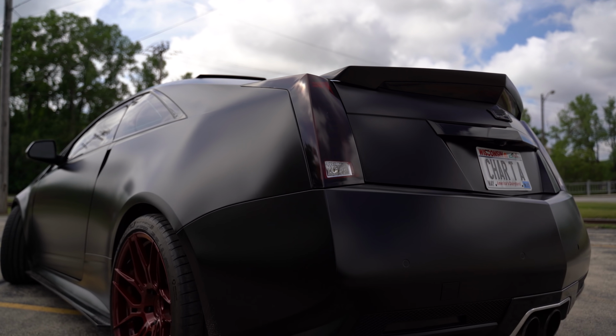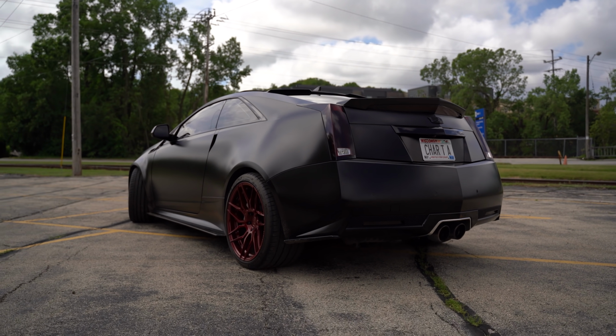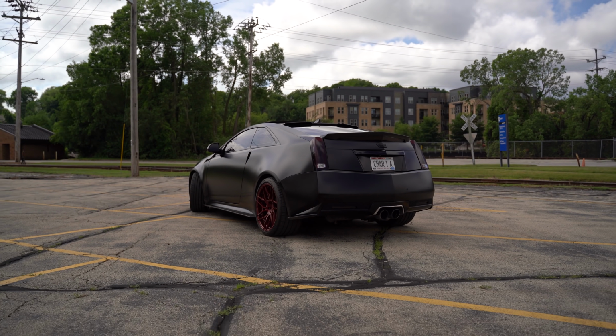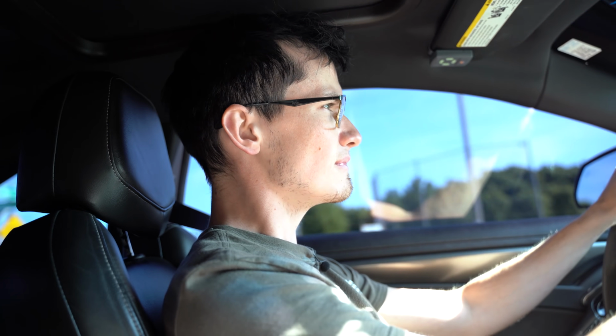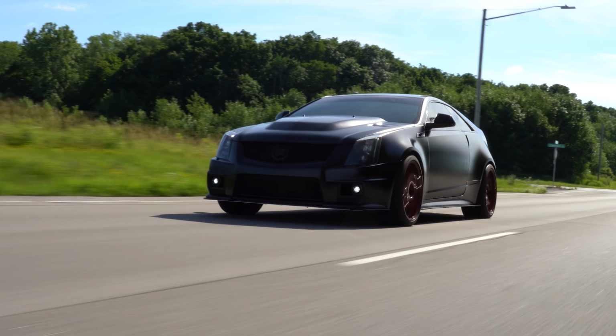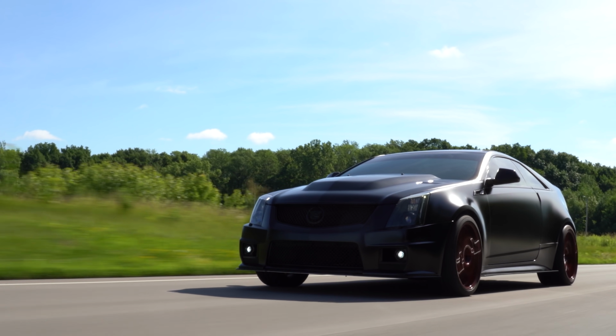So why would you pick a CTS-V over a Corvette? Well, one, space. It's just more space. You get a bigger motor too. The 6.2 liter supercharged V8 is definitely a bang-on motor. You have the trunk, and you have something that I would argue looks a little bit more unique that people may notice more. Now, this is just a matte black, tuned, cutout exhaust CTS-V. So probably right around 550 to the wheels, which is just enough to pretty much have fun anywhere you go.